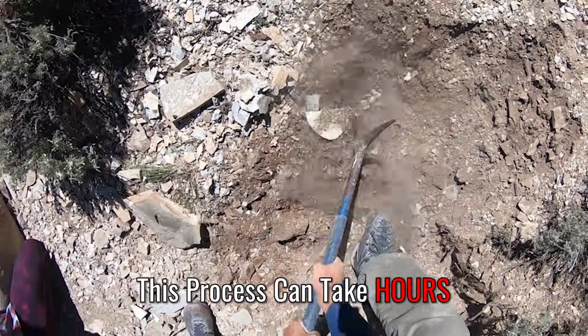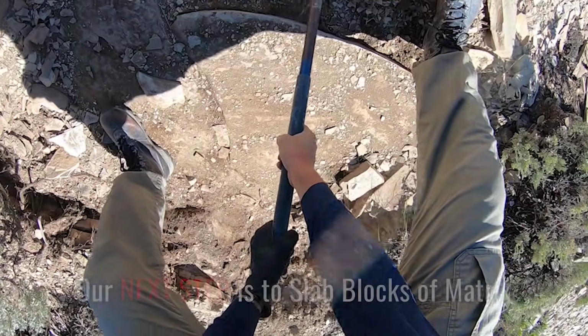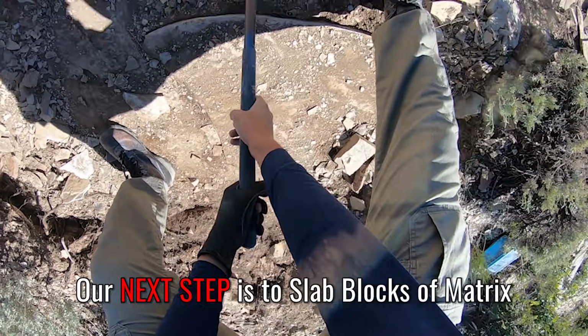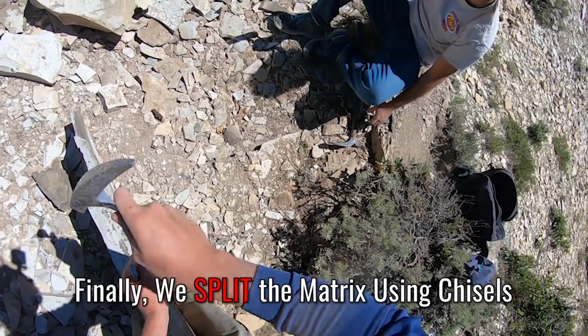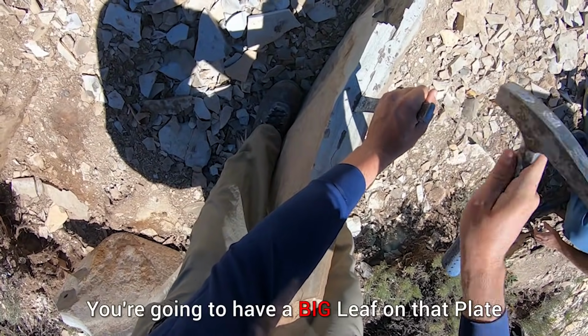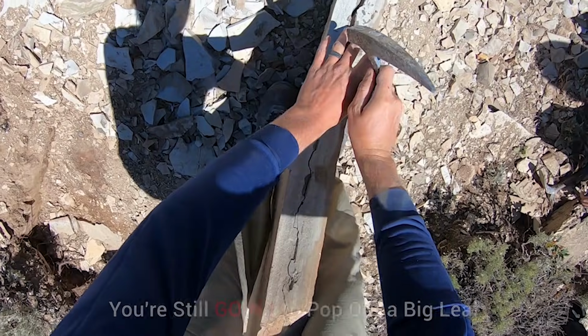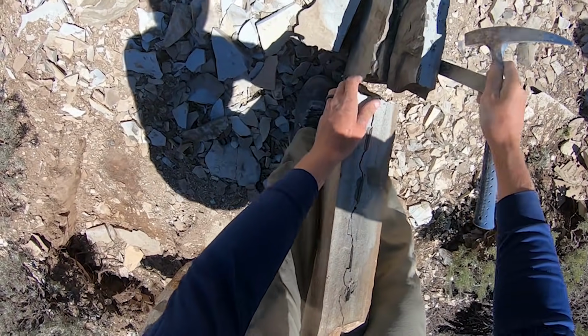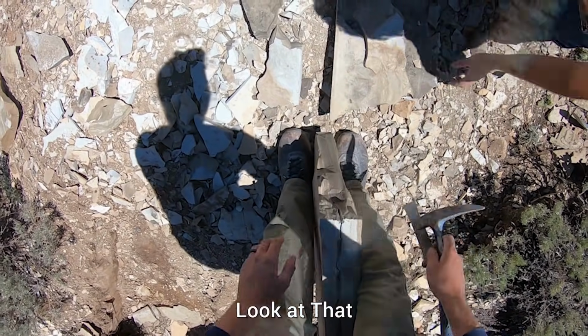I'm gonna be spraying a little bit this way, just fair warning. There it goes. 3-pound sledges and the big chisels. That'll do this real well. You're gonna have the big leaf on that plate if you can get that to split. Split in half instead. You're still gonna pop out a big leaf. Look at that.